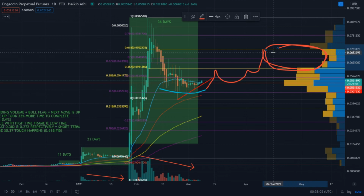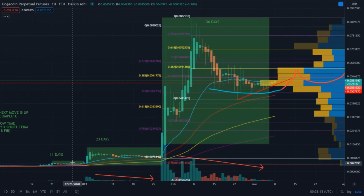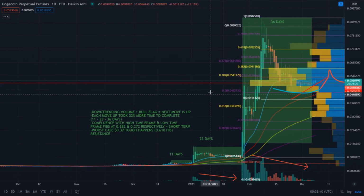And after we break 10 cents, in my opinion, according to these fractals, you can't make this stuff up. A fractal is just a copy of another pattern that has happened before. This area from breakout to the next breakout took 11 to 12 days. This breakout to this breakout took 23 days. And this breakout to where we are now has been 36 days. It's not a coincidence that this stuff happens. So I believe something may happen soon with Dog.